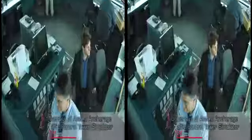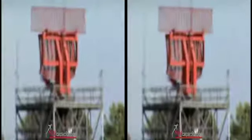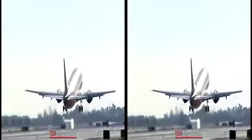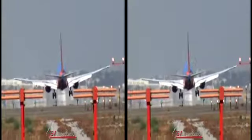Wow, thanks for bringing me up to the tower. Oh, my pleasure. Air traffic control demands split-second timing and multitasking skills far beyond any other profession. The bottom line is not about profit and loss. The bottom line is life and death.